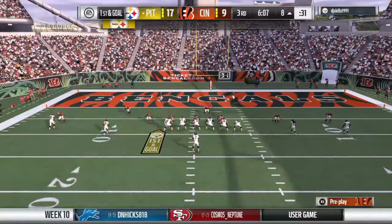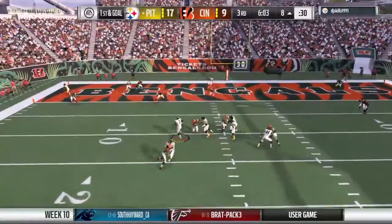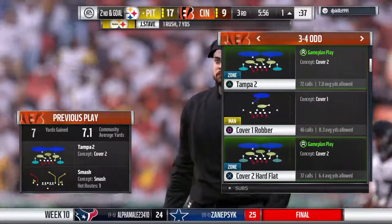They come up in an empty set. 4 wide receivers, 1 tight end. They'll look to throw here. Buying time to his left. 7 yards on the play, and it'll be 2nd and goal.